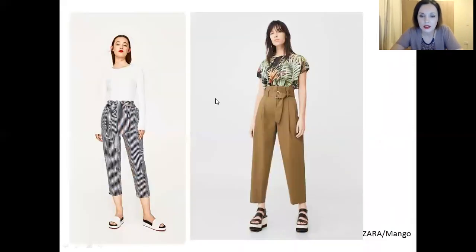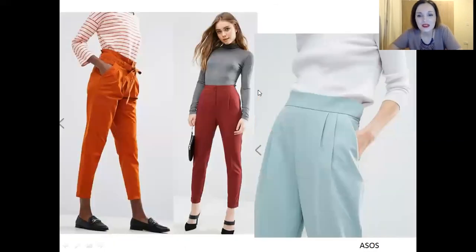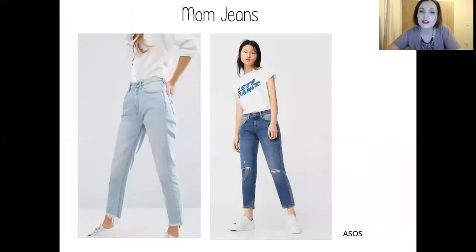I think this one I already showed, but as a crop trousers, but in this context I show as a high waist, because again, this belt is very prominent, right? And here as well.